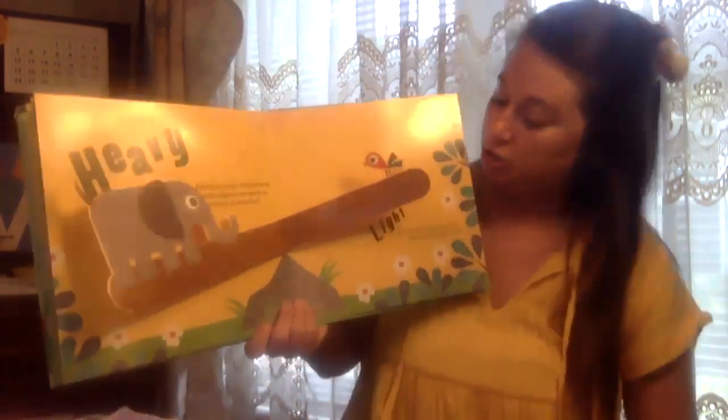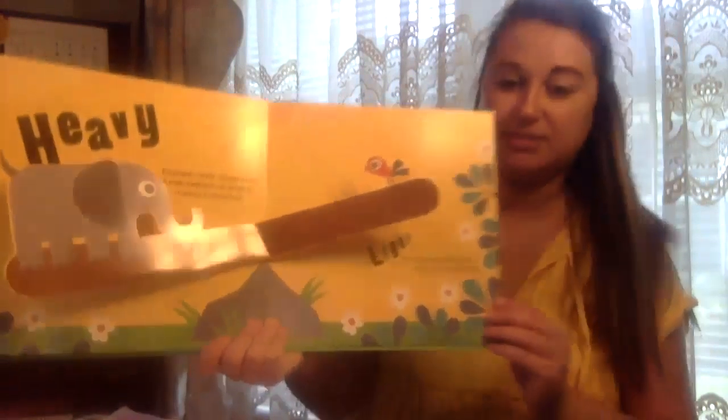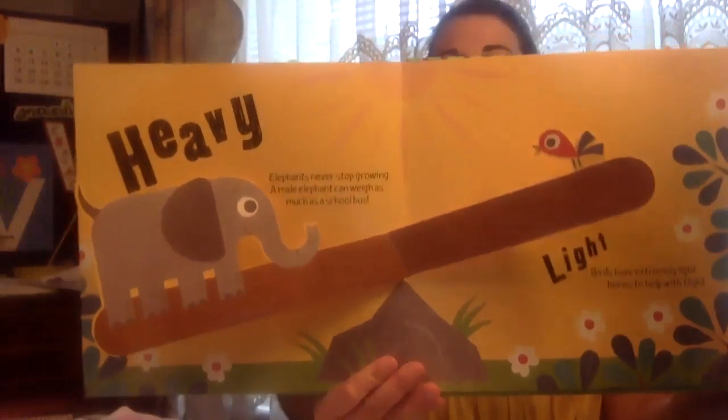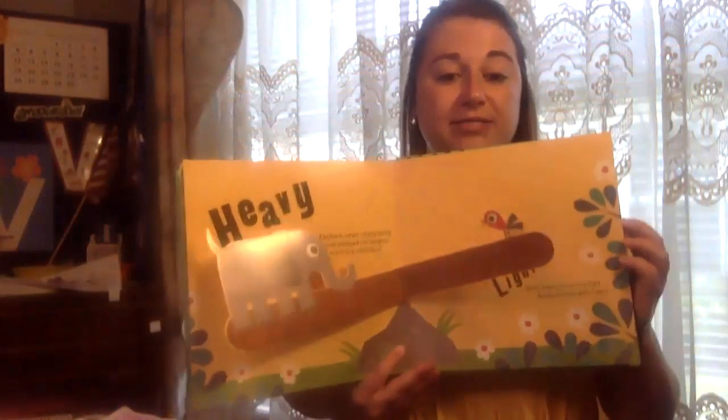And now here's a bird. So light like a bird. Birds have extremely light bones to help with their flight. So we have to be very gentle with birds, because they're very light. All right, and here's my last one.